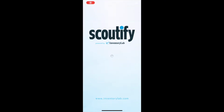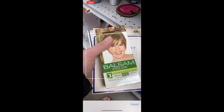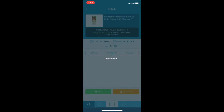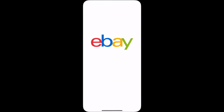All right, guys, so here I am walking you through. I'm using the Shopify app, or Scoutify, and I found those Givenchy leggings, and they sell on eBay. But these are some hair dyes that I'm looking up, because there's a bunch. So it looks like the restrictions are that I can't sell anything. There's no allowed conditions. So now I'm jumping on eBay to check, and I'm looking at the same barcode.